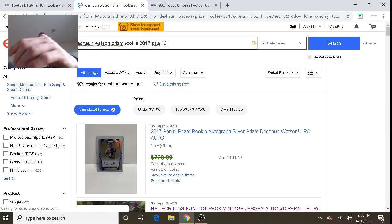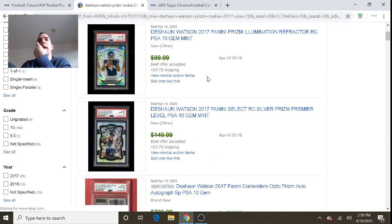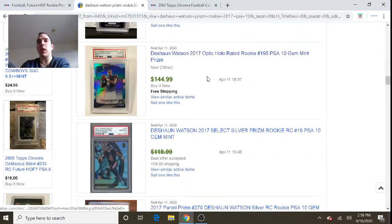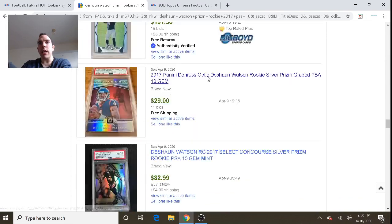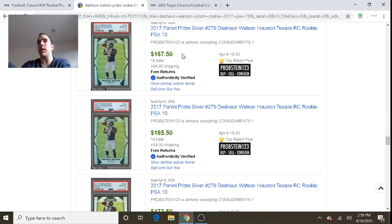Just because Watson is a guy that is just out of the top 5, or even in some cases in the top 5. So 195. But you'll see the trend. 184, 178. You see how they've gone up. 166. I was actually bidding on these and I didn't win.